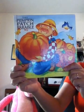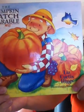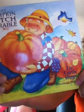The Pumpkin Patch Parable by Liz Curtis Higgs. The Pumpkin Patch Parable.